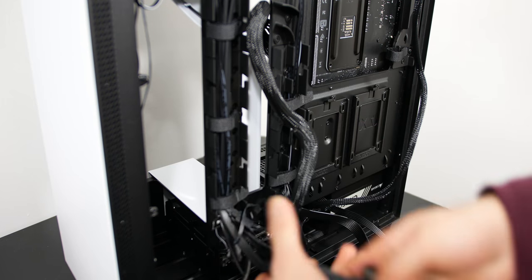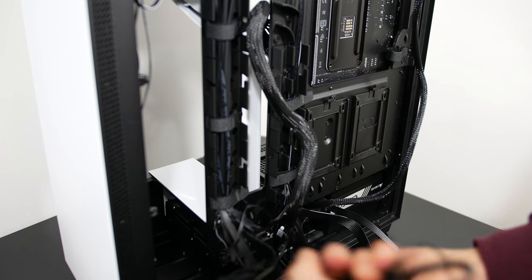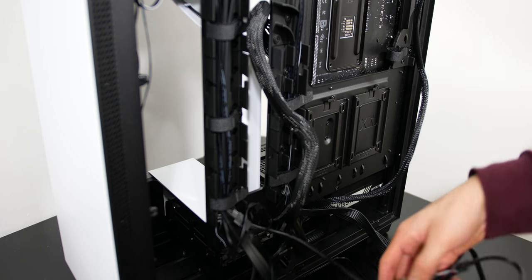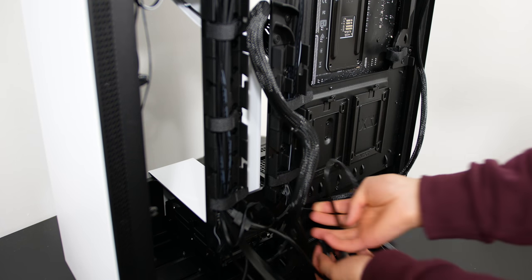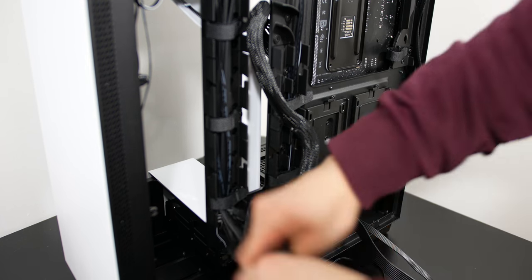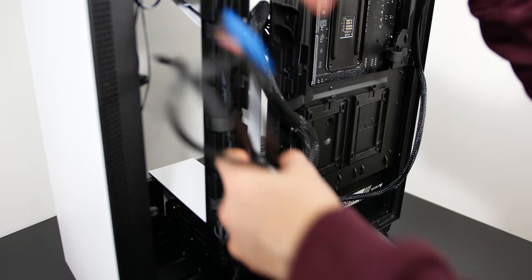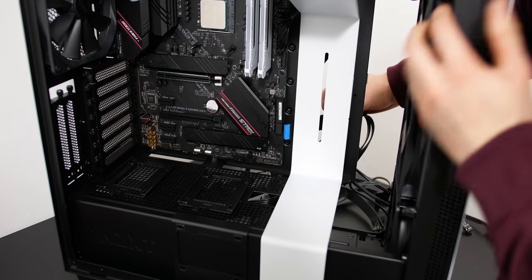Also, generally with this whole bundle of front panel cables, you want to try to route it underneath over here, underneath this motherboard tray, so it looks a lot cleaner. You plug it in under here and route it there versus just jumbling it all over here, going across the cable management bar. It looks ugly. All right, let's go for one of the first cables.